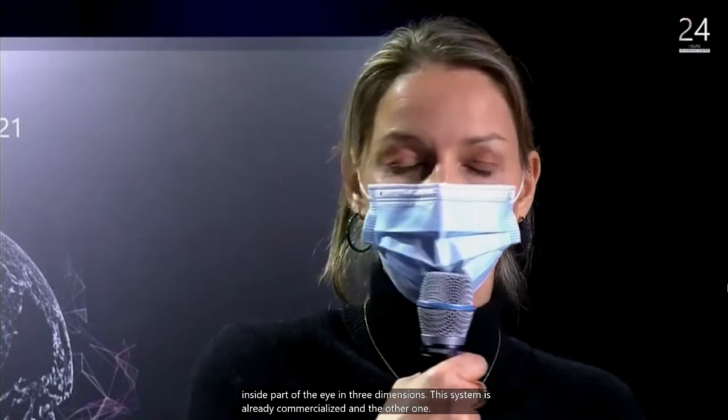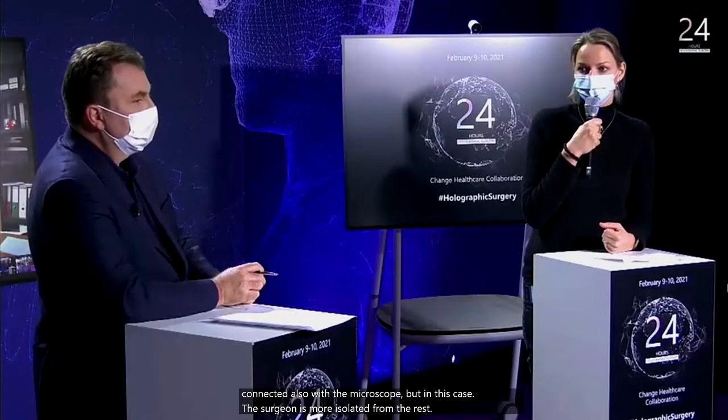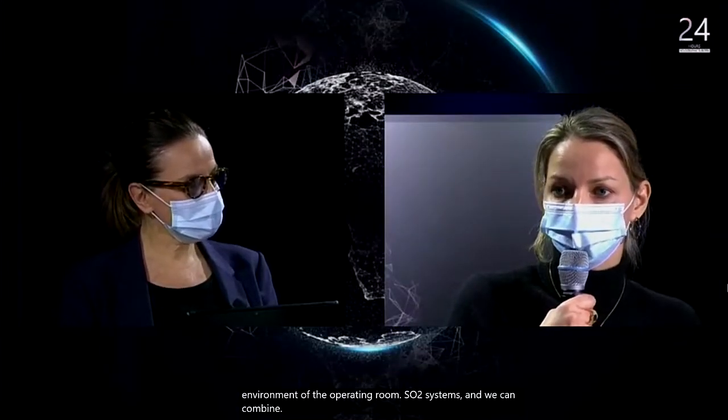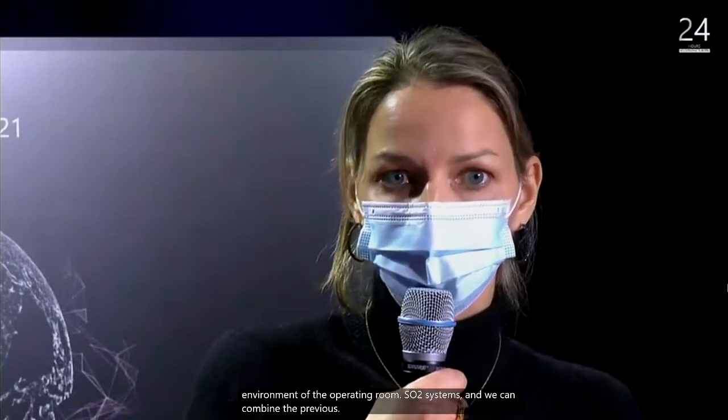And the other one is vision goggles, connected also with the microscope. But in this case, the surgeon is more isolated from the rest of the environment of the operating room. So two systems, and we can combine the previous surgery imaging to the real image in 3D.